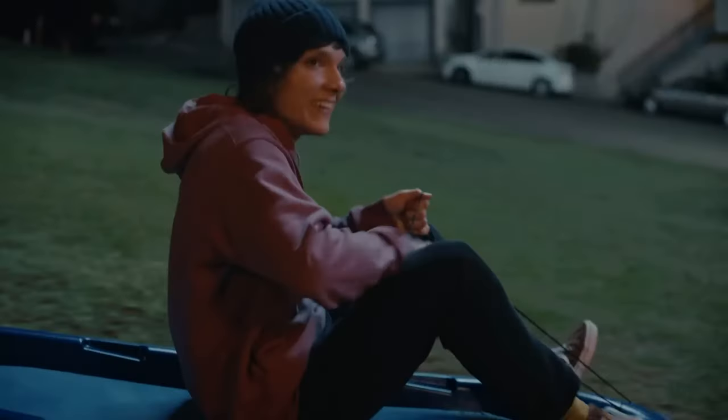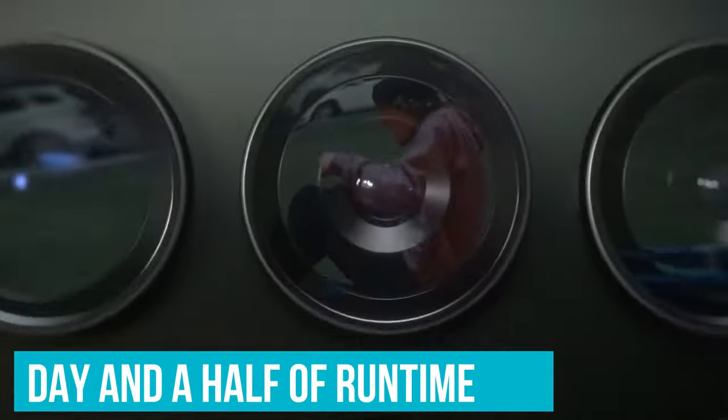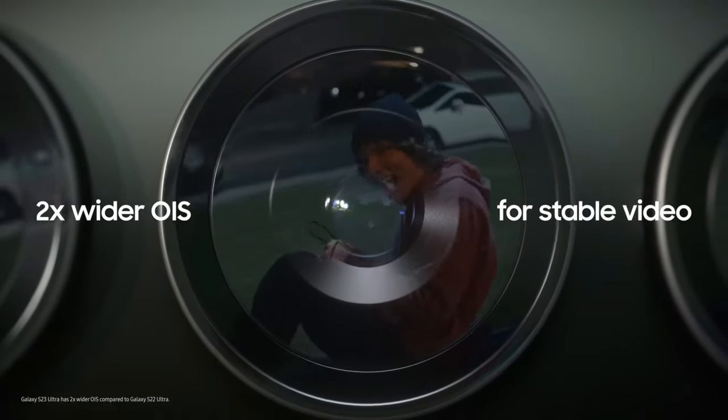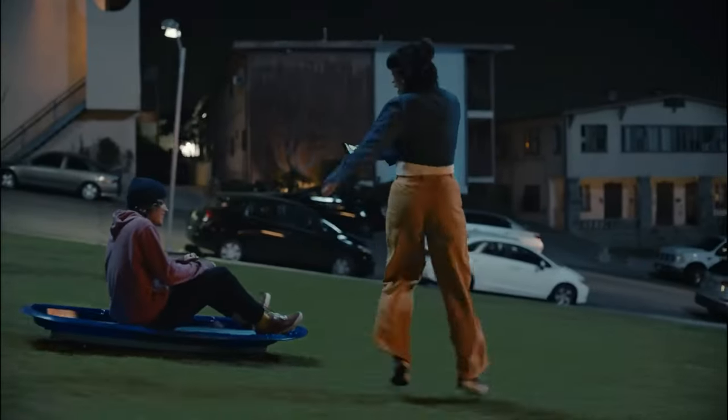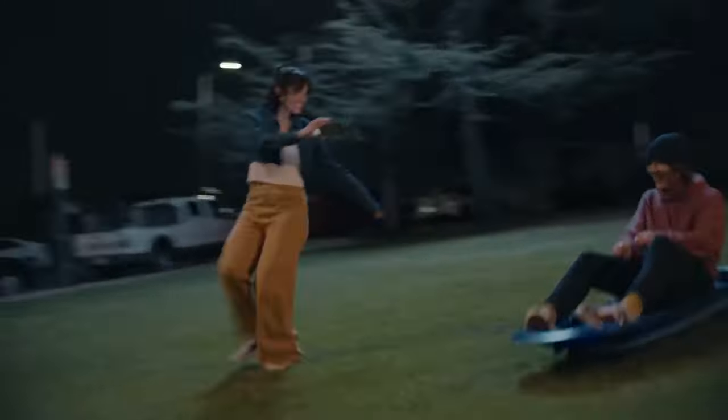Battery life is also exceptional. You can expect about a day and a half of runtime on a single charge. Unfortunately, charging speeds can't quite measure up. 45 watts isn't too slow, but you'll need a compatible PPS brick, and one isn't included in the box.